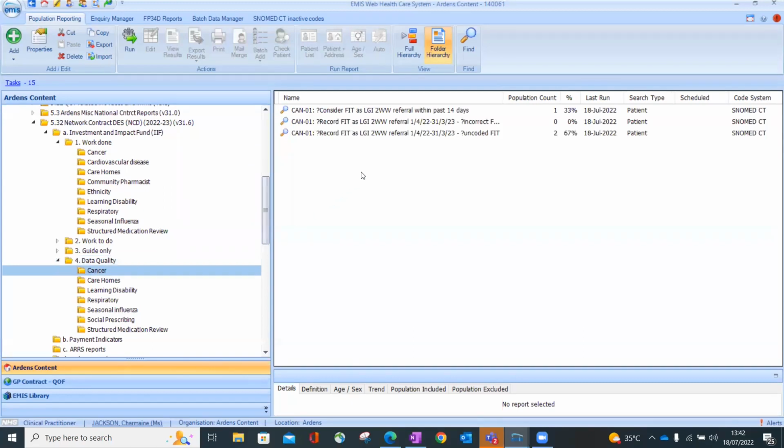And this is looking at where things may be going wrong, where fit tests have been coded incorrectly, and you want to make sure you update those, or where it's been done in the wrong time frame, or where there's no code whatsoever. So again, I would really be looking at this data quality folder quite regularly, just to make sure that you are picking up those patients if you have generally done the work for those patients.